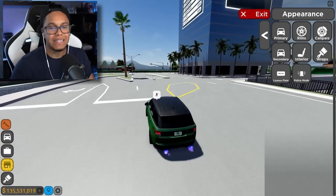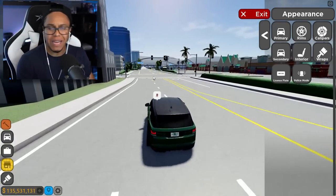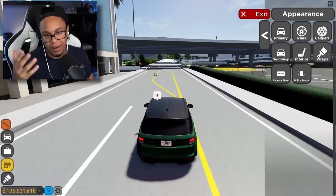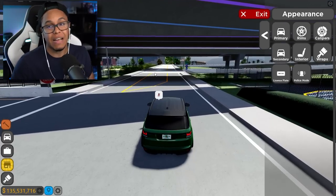Bro, there it is. Now we got the white interior and the green secondary trim to match that beautiful green paint job on the outside, bro. Now, this is the third best SUV in the game. I don't know. We haven't checked out that new BMW X5M. We're gonna have to check that one out. Let's go ahead. Let's get some races.